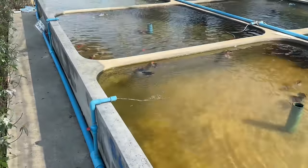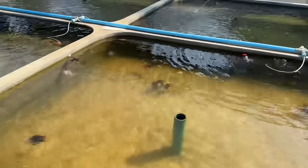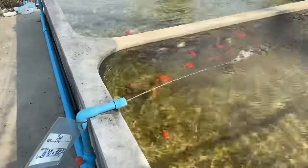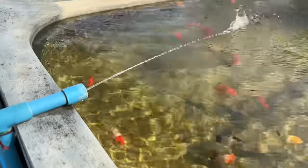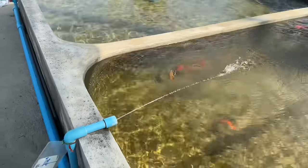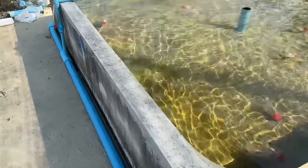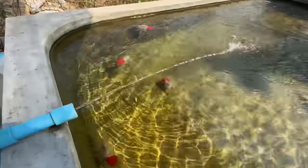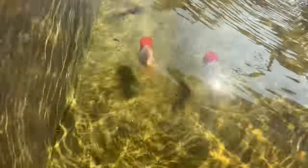See, here also they are doing the same thing. Always changing some water, through these pipelines, water flows 24/7. Oh, we have some good quality red caps over here. Tanchu. Okay, so they call it tanchu. A red cap is catching.